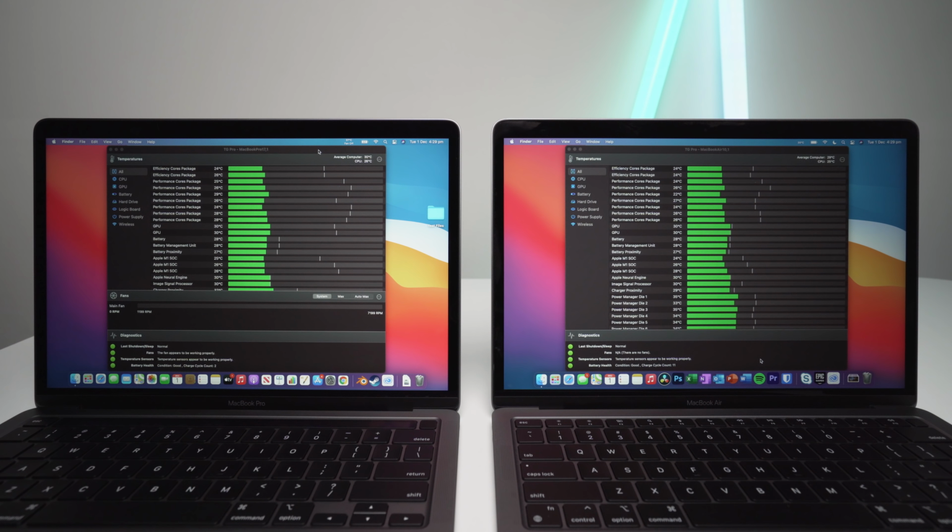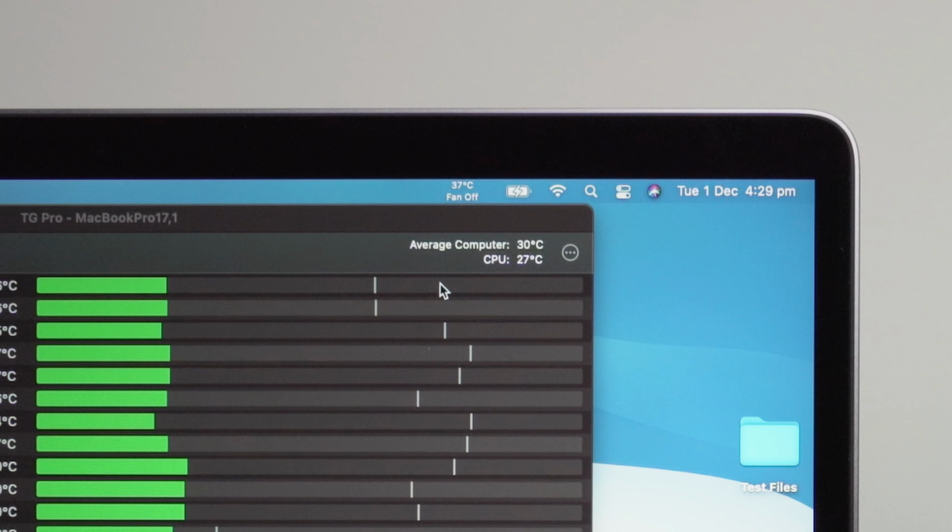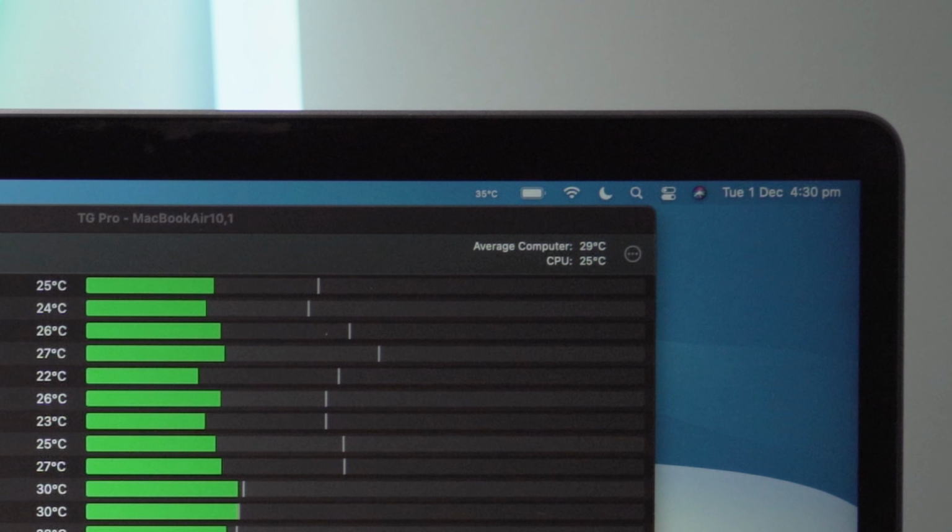Now, as you can see right off the bat, these two have been sitting here for about 30 minutes in an ambient temperature controlled environment. So I have the air conditioning on and it is exactly 24 degrees Celsius in the room. And we can see here they are both pretty much the exact same temperatures. So we have on the MacBook Pro, 30 degrees for the average internal temperature, 27 degrees for the CPU, and the MacBook Air 29 degrees internally and about 26 for the CPU. So again, pretty much exactly the same.